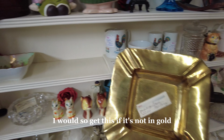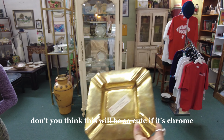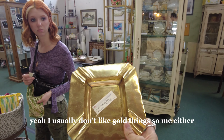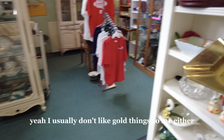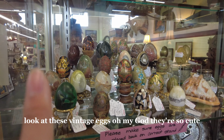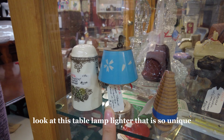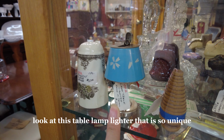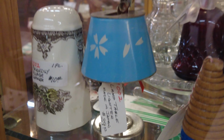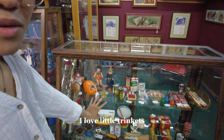I would so get this if it's not in gold. Don't you think this would be so cute if it's chrome? Yeah, I usually don't like gold things though. Look at these vintage eggs. Oh my god, they're so cute. Look at this table lamp lighter. That is so unique. That's so cute. I love little trinkets.